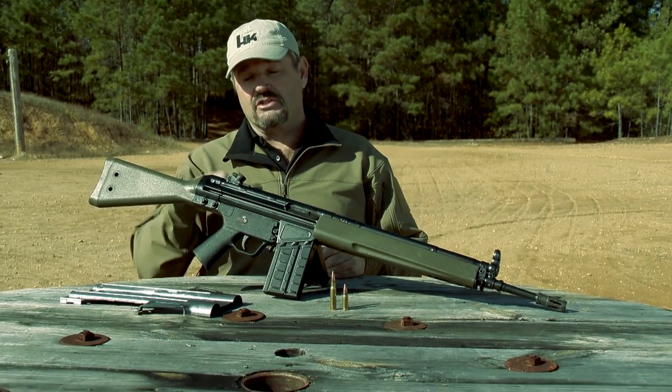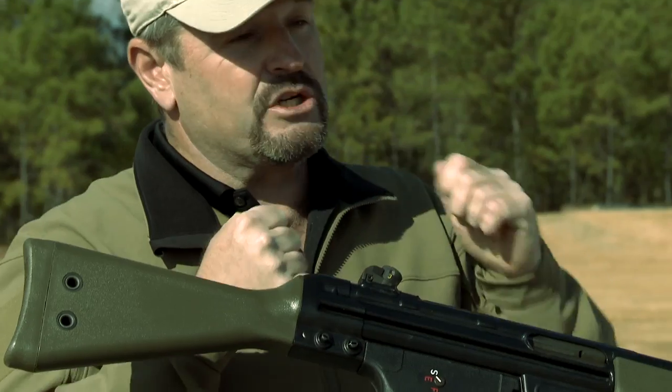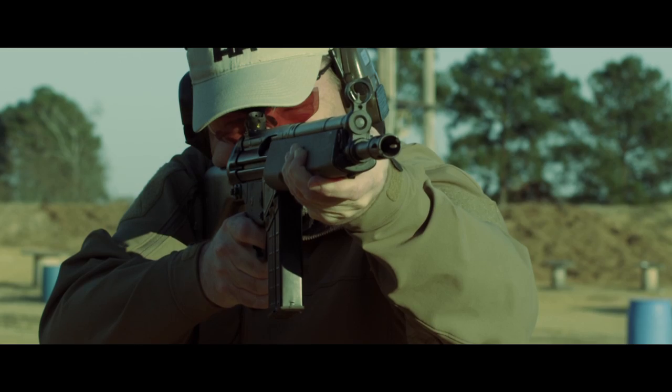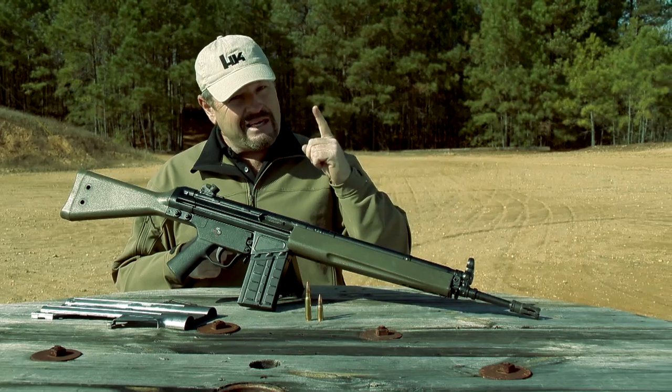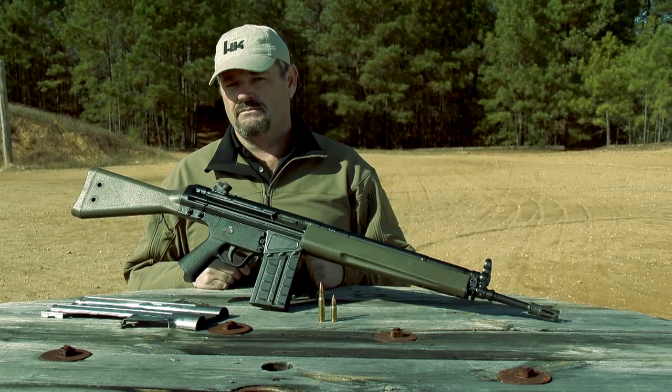They took the push pin concept for attaching the buttstock and took it to the next step. They made it so where the trigger mechanism was able to be push pinned off, unlike the World War II German Sturm Giver. G3 is a very rugged, reliable gun, and in the United States, when we think of H&K, we think of the MP5. Around the world, in many cases, the most popular HK gun of all time is G3.